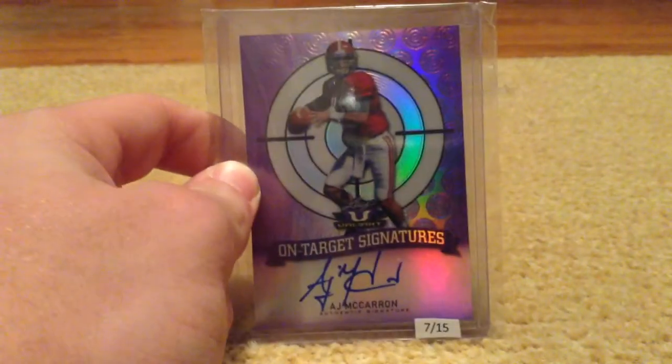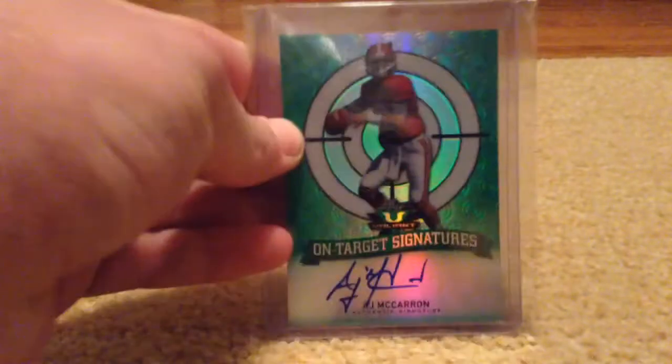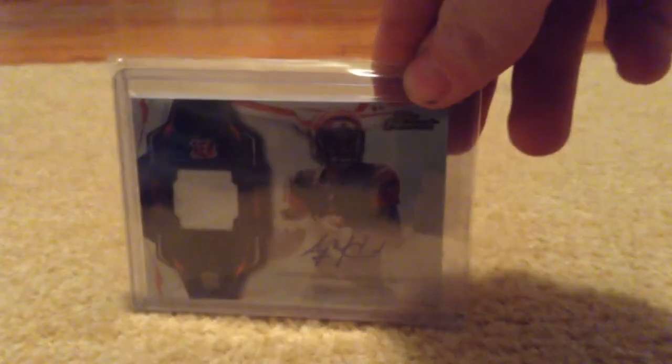Alright. Now these next bunches are all from 2014 Leaf on Target autographs. The purple, which is really sick, numbered 7 of 15. Red, which is 15 out of 25. And green, which is not numbered, surprisingly. Then I got a 2014 Topps Finest jersey autograph, not numbered.